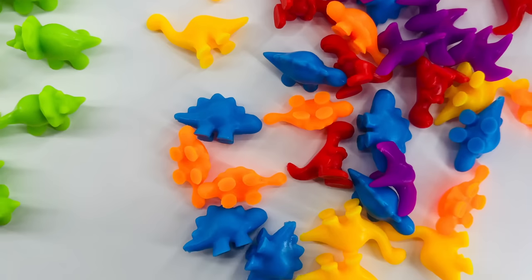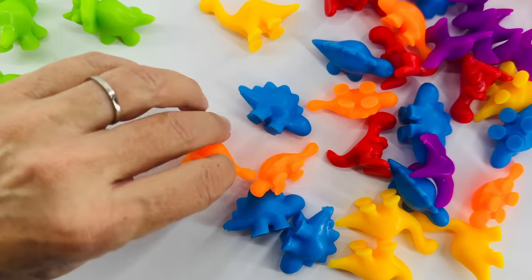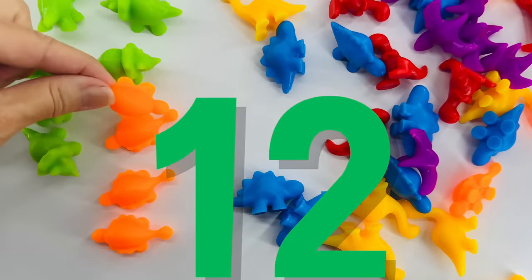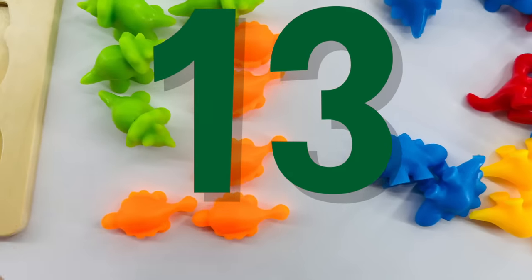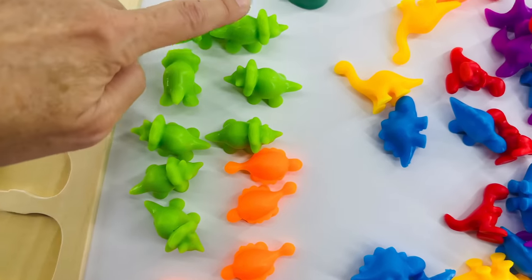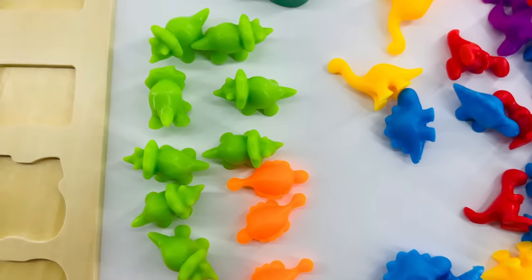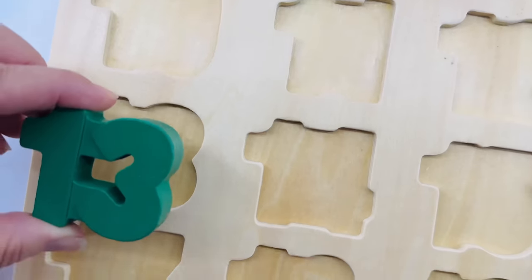Should we try a different color? Why don't we pick a different color to keep counting? We had 8. Next is number 9. Why don't we use the orange ones? 9, 10, 11, 12, and 13. Let's see. We had 1, 2, 3, 4, 5, 6, 7, 8 green dinosaurs, plus 1, 2, 3, 4, 5 orange dinosaurs. That equals 13. Great job. Let's put 13 in his home right here.